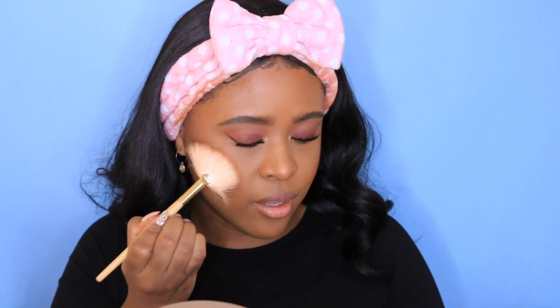Right at the top of the highest point of my cheekbone, basically. That's where you want to put your highlight. Definitely like to use my sponge for this because sometimes highlight can just kind of sit on the face and I hate that look. So I like to just lightly tap over it and it just helps it blend in together.